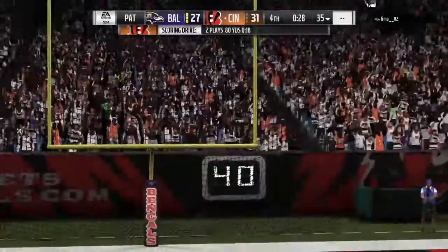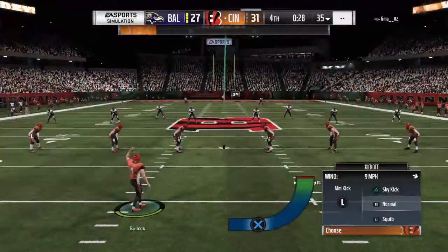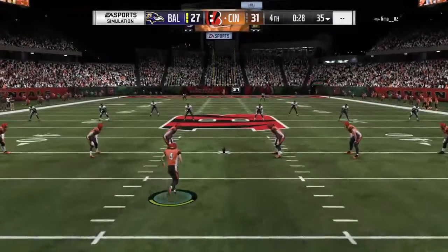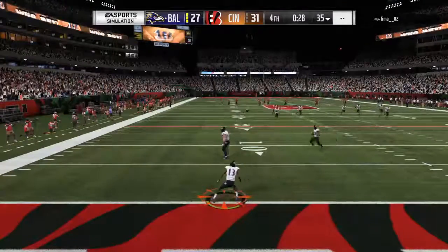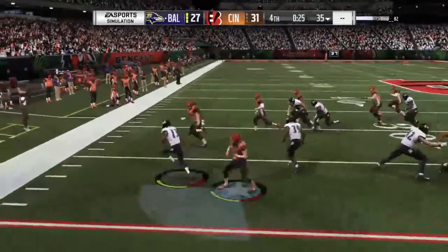Extra point up and good by Bullock. And that will make this a 4-point game. Bullock out now to kick this one away. This will be taken in at the 1.